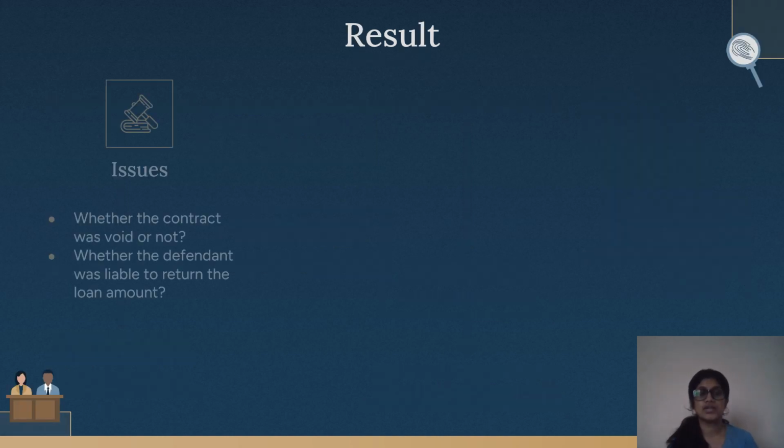So let's look at the questions. The first issue is whether the contract was void or not. And secondly, whether the defendant was liable to return the loan amount, whether Dharmodas Ghosh had to return the loan amount that he had taken on the property back to them. So what happens in a mortgage? He had taken a loan and the property had gone to them. Now they wanted their property back and they refused to pay the money back to them, saying that the contract was void. They can't ask for the money also.